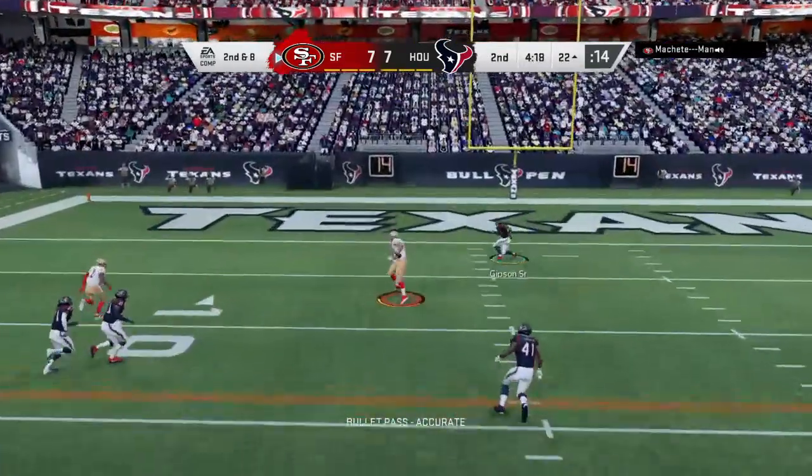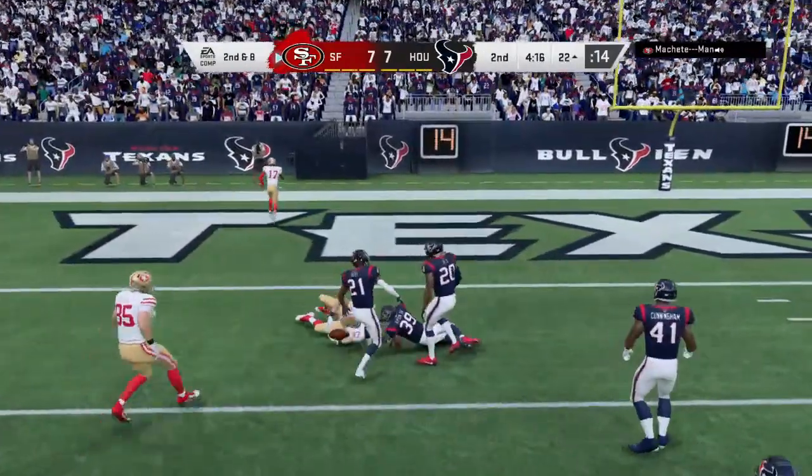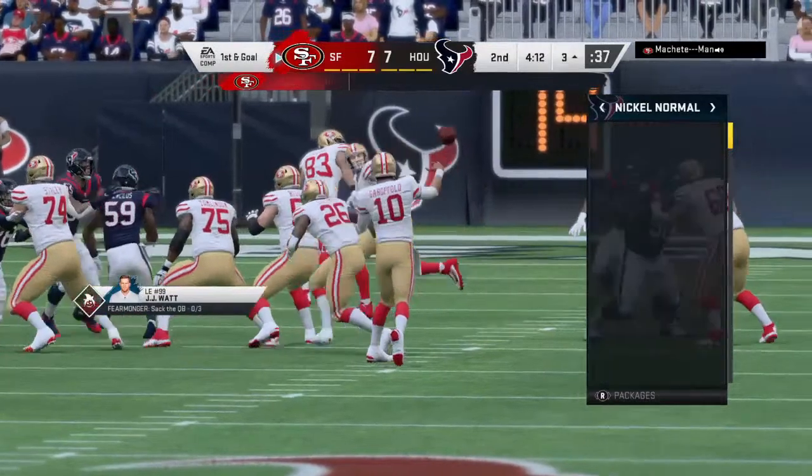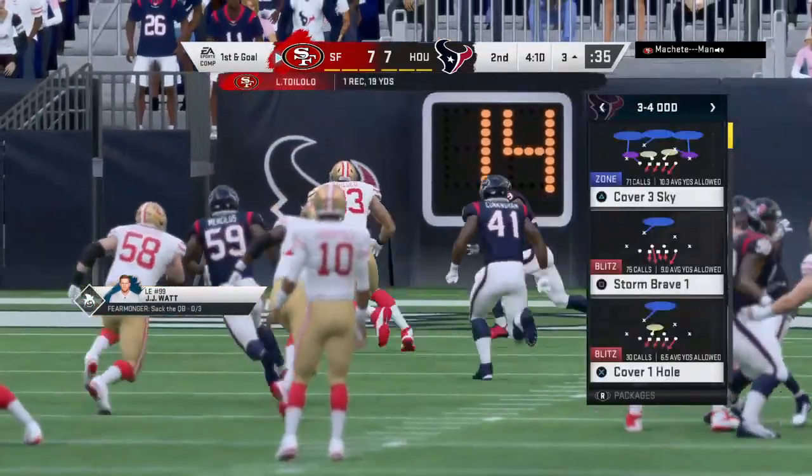Throwing now is Garoppolo. He hits his target. It's the tight end, Toilolo. And stopped a few yards shy of the goal line at the 3.